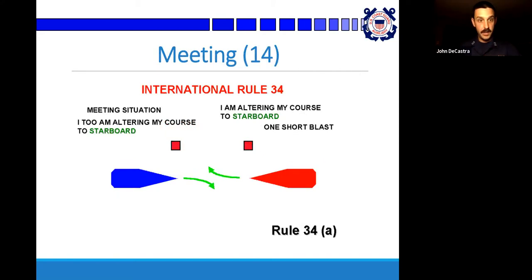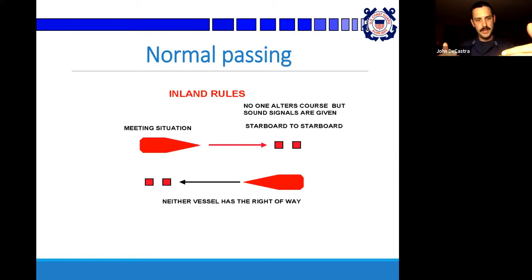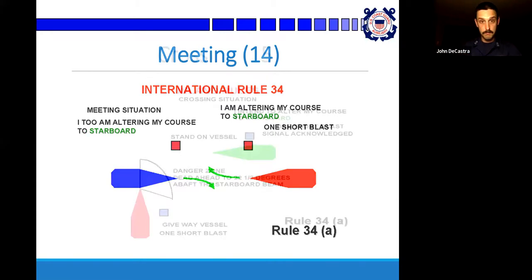Okay, once again, here's meeting. In these situations up here, it would be as if there were no risk of collision during the meeting, but you would still want to agree on what the passing is, come up on the maritime or bridge-to-bridge communication and do your sound signals. If there is risk of collision for the meeting, you still do your sound signals. In most cases, it's going to be come to starboard. You can still come to port if it is previously agreed upon, but the standard is come to starboard.